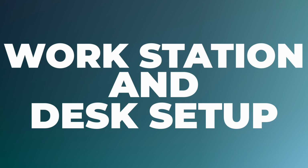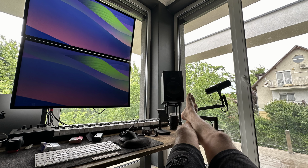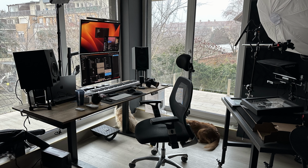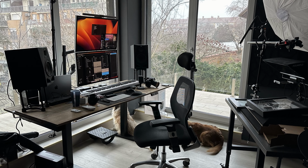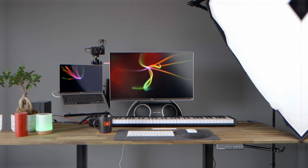Workstation and desk setup. The goal was an MVP. Minimal, but everything I need in the best way it serves me. Great view, facing the window, enough space, overhead, talking head, background, B-roll. I decided to go with an extra large desk so everything can fit yet still feel spacious. The desk I'm using is the Atomos electronic adjustable height table. I've had it for a few years now and I love it.